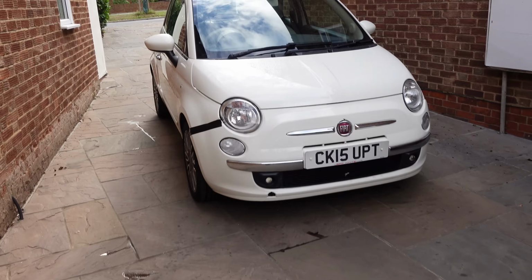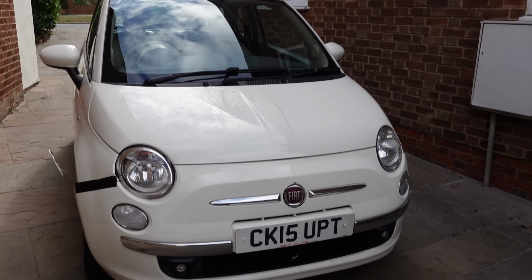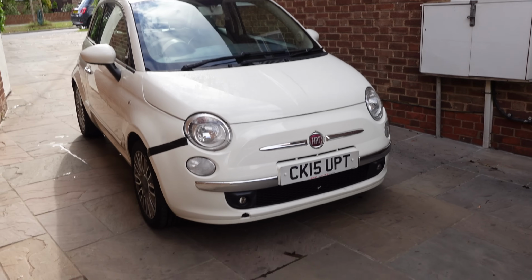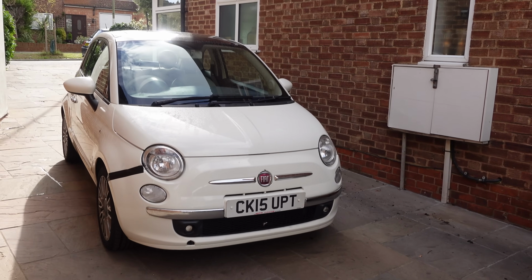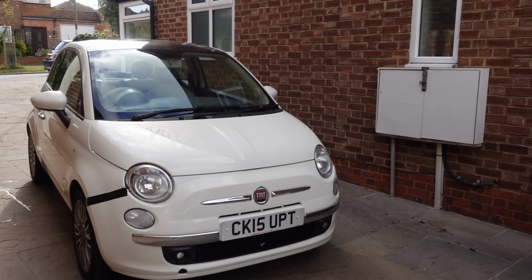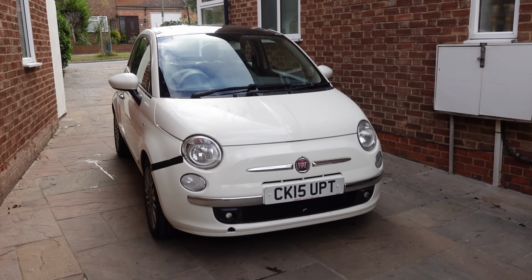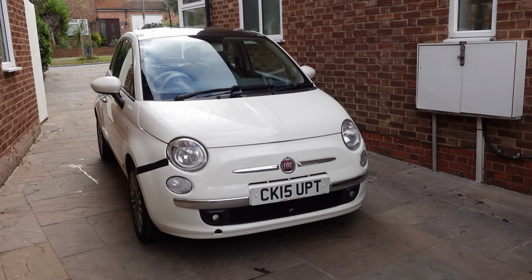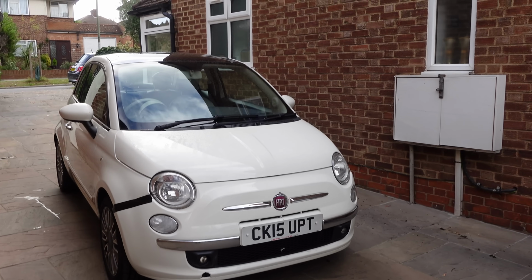Okay, so here is the car. As you saw, I went to BCA in Bristol on the train. Drove back the best part of 200 miles, I think it is, thereabouts. Faultless, absolutely faultless, except for a couple of things. So it drives beautiful. Engine's good, gearbox is good, clutch is good, the aircon works.